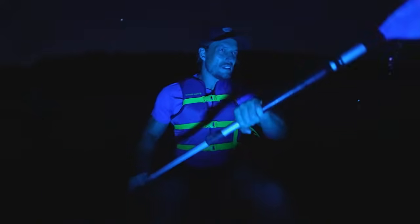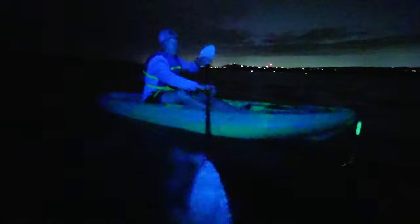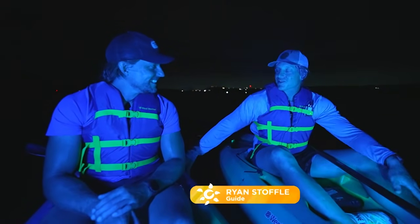Mosquito Bay has been declared the world's brightest bioluminescent bay. So what is causing that glow show? The Bio Bay is home to the dinoflagellates in record concentrations. What the heck is a dinoflagellate? A dinoflagellate, to be as vague as I possibly can be, is a microscopic organism called a marine plankton.